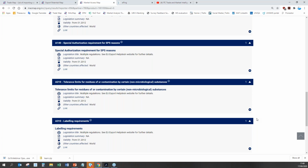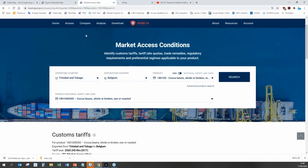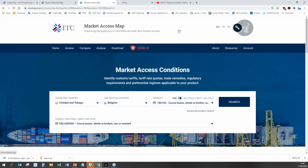So even your country itself has an incentive to impose some non-tariff measure, some sort of quality control, before the product even leaves the country. So the market requirements not only happen in the target market, but they actually happen at home. However, Market Access Map only provides the information for the importer side, not the one at home at this point. Okay, so this is clear, and I would like to go back to Market Access Map.